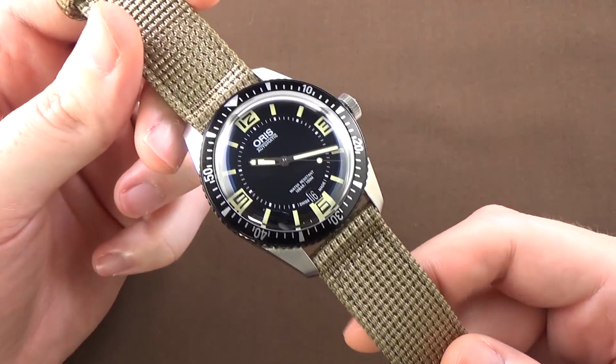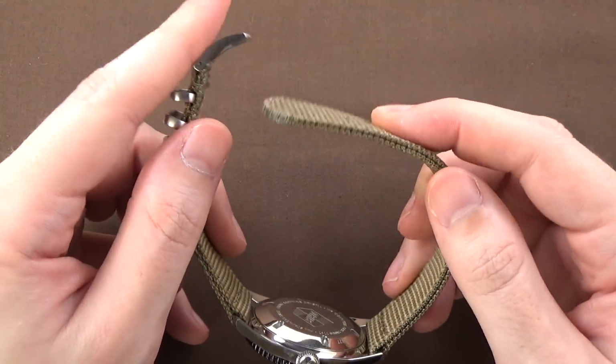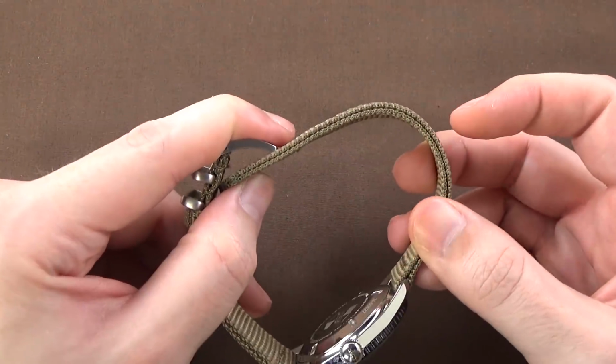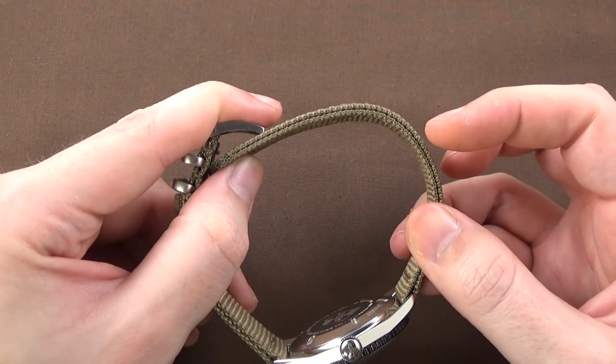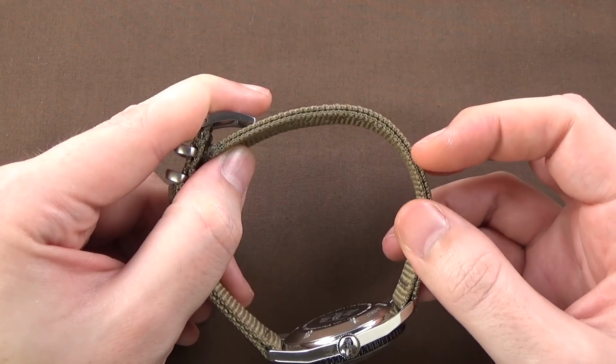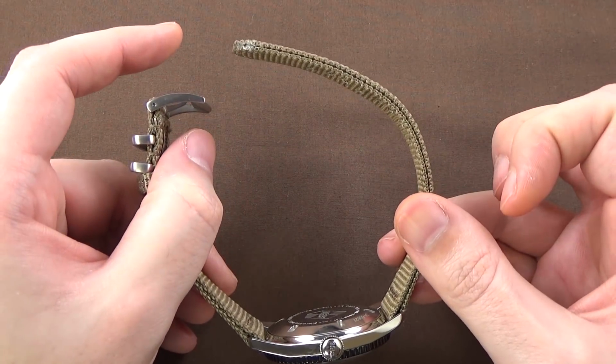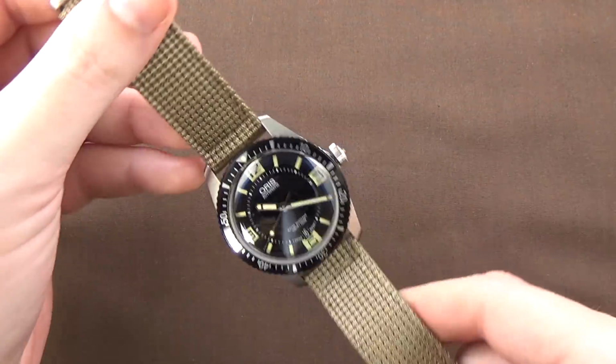Another cool thing about this strap is that it kind of conforms to the wrist and holds its shape really well. So once you get it on, unlike leather, which takes a long time to break in, this just immediately conforms. It stays put. It doesn't want to stretch back out straight so much. I like that as well.